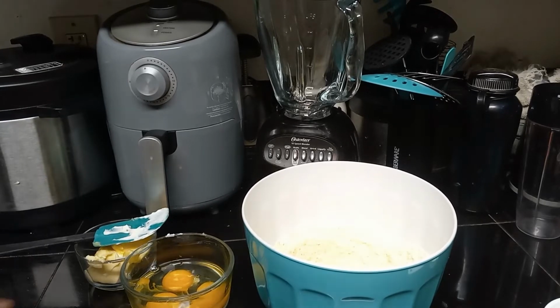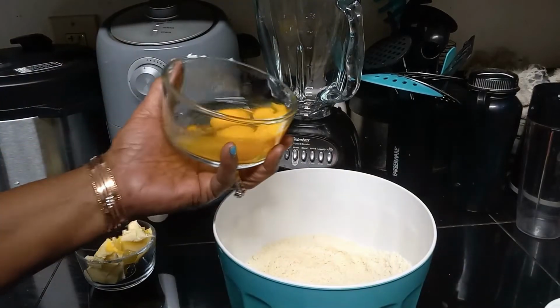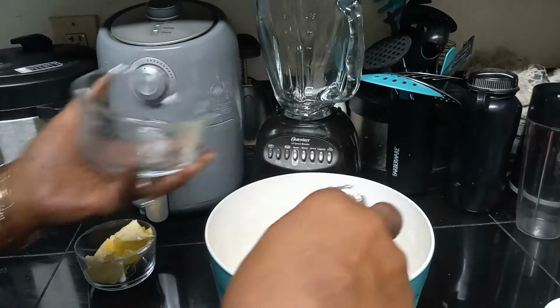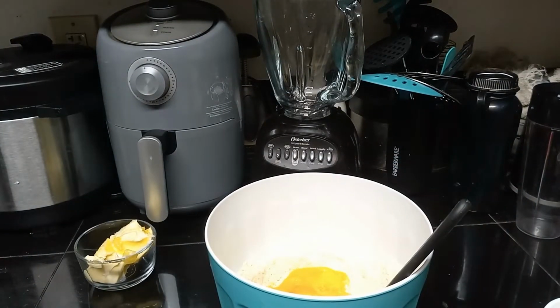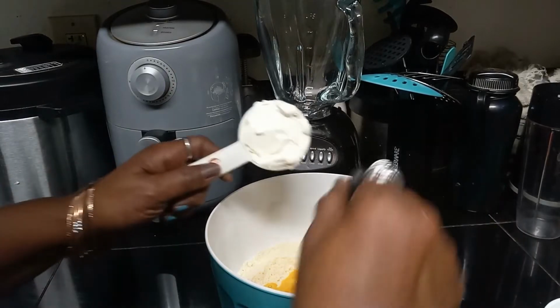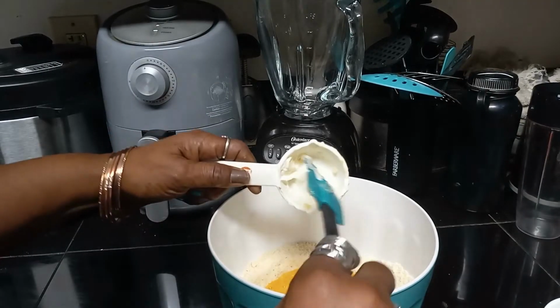Go ahead and add in the eggs. I'm using 3 eggs that I'm going to add into the dry mix here. I'm going to go ahead and melt my butter. Melted butter is easier to blend in. I'm going to go ahead and put in my sour cream. You need to put in 1/3 cup or 1/4 cup of sour cream.